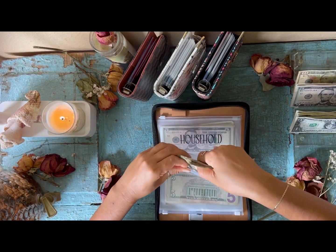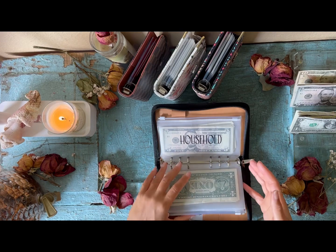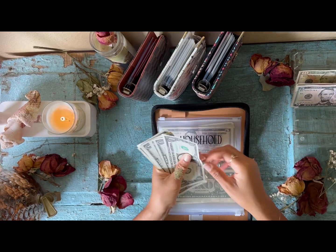And on my TikTok, somebody mentioned bulking up utilities, and I'm going to have to because I'm going to be in Arizona and my AC is going to be booming. And then groceries is getting 17. Let me pull some of these ones out.